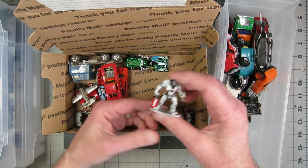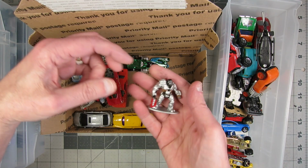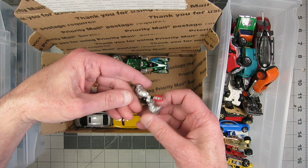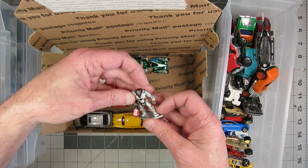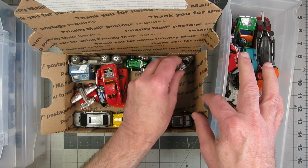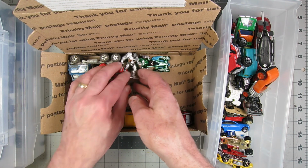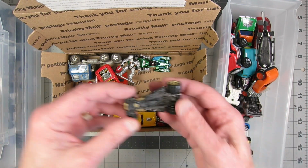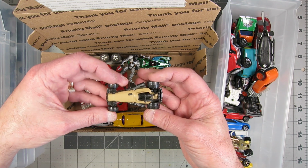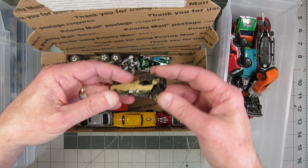This is what I was trying to get out of the tub here. I don't know what the heck this is. It's heavy, made by Jada Toys, some kind of character. I think it might be a Doom character. But maybe you can work them into some kind of post-apocalyptic situation. Yeah, what's that? Oh, that's pretty clear. That's a Doom buggy. Matchbox Doom buggy. Nothing screams post-apocalyptic world than a Doom buggy, right?